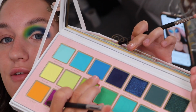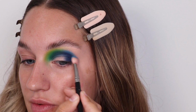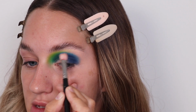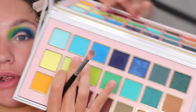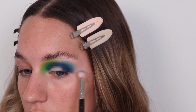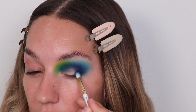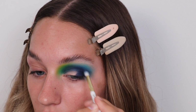I'm going to go in with Sky High first and then see how it looks. Oh, I can definitely go lighter, because I feel like this is still a tiny bit too dark. I'm going to go in with Europe, which is that colour. I feel like this is a little bit better. I'm just going to slowly tap it on just in case, because blues can be a nightmare to blend out. And then I'm just going to put it over here.